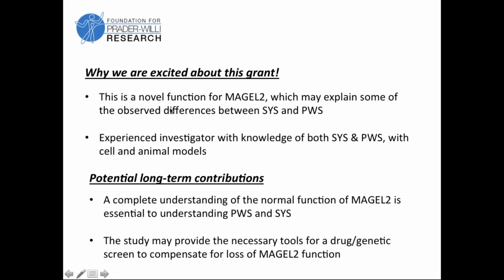This is a novel function for MAGEL2, which could explain some of the differences that we see between Schaaf-Yang and PWS. So this is a really interesting new function potentially for this protein. The investigator has a lot of experience with the cellular and mouse models of PWS. So in the long term, this again will be contributing to our understanding of the normal function of one of the genes in the PWS region, the MAGEL2 gene, and it may provide some tools and resources for doing additional genetic and drug screens to develop new therapies.